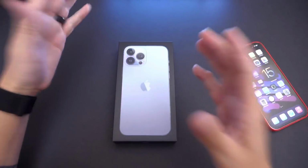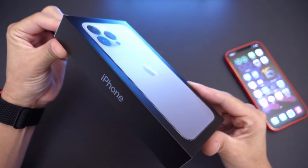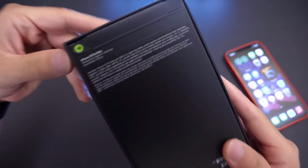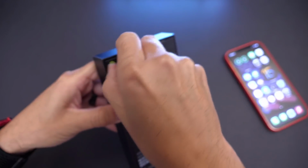Okay, so we are here finally in studios, and here it is, the iPhone 13 Pro Max in Sierra Blue. Of course, the box is now black. There's no plastic whatsoever. There's these two tabs here where you can pull these tabs and open up the device, which we'll do here, of course.